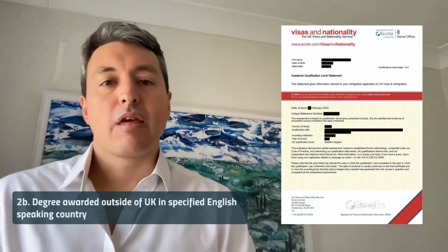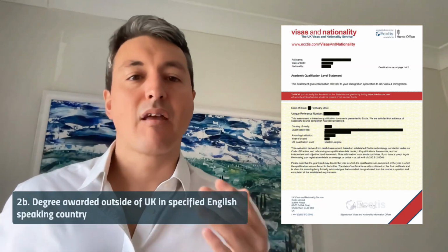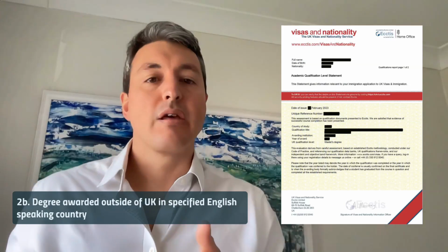So what do these documents or statements look like? This is an example of an academic qualification level statement. The document is issued by ECTIS to confirm that you have your overseas academic qualification and that it's the equivalent of a UK bachelor's, master's or PhD. You can see the UK qualification level listed here as a master's degree in this example document.